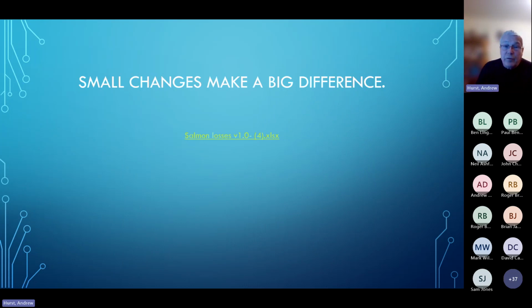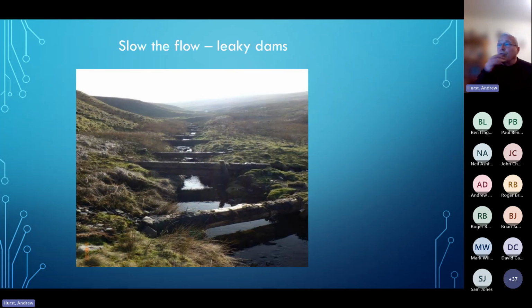So yeah, small changes can make a big difference, but the only problem is that for us, we're committed to repairing, doing that work. After each flood, we've got to go back up there and repair it. And there has been quite a big flood again this January, and we will be going up over Easter, just checking it all out and doing whatever's necessary to repair it. And that's the downside of it.